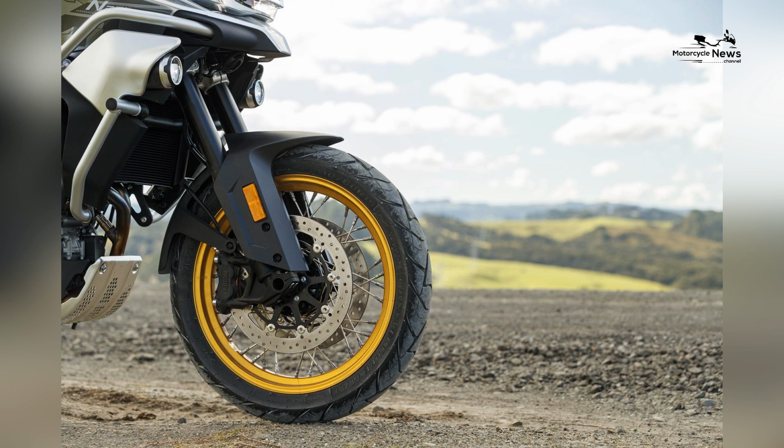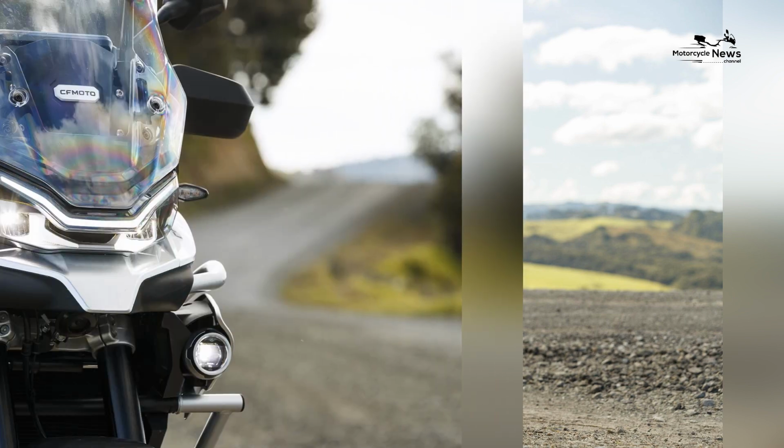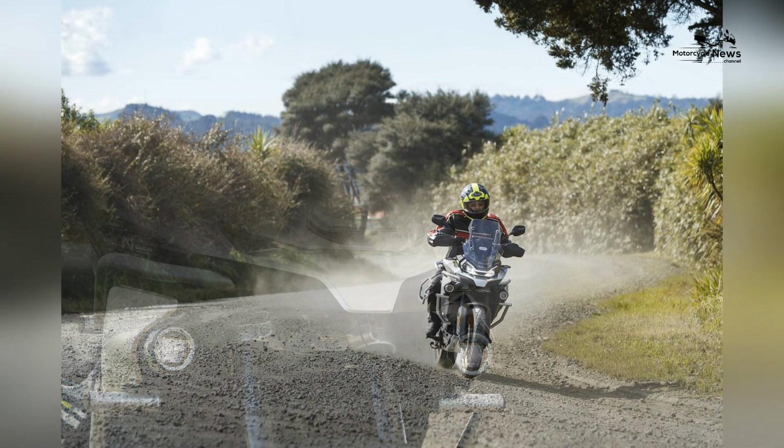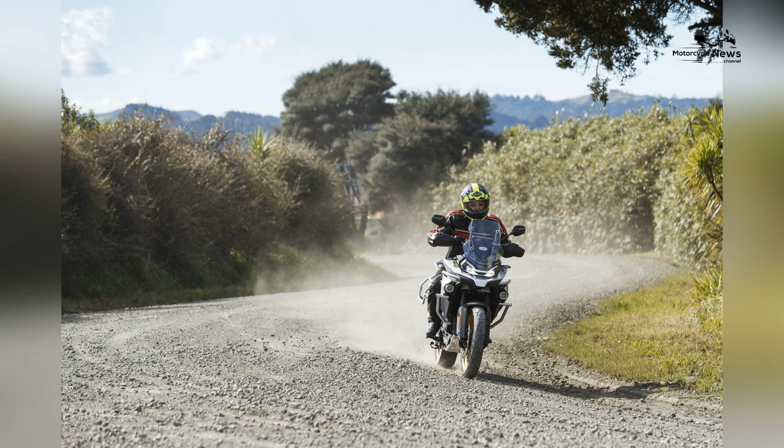Unlike most Chinese marques, CF Moto specializes in increasingly large bikes, until this year 300 to 650 cubic centimeters, with decent spec and distinctive Kiska styling, the Austrian design house which also pens KTMs.